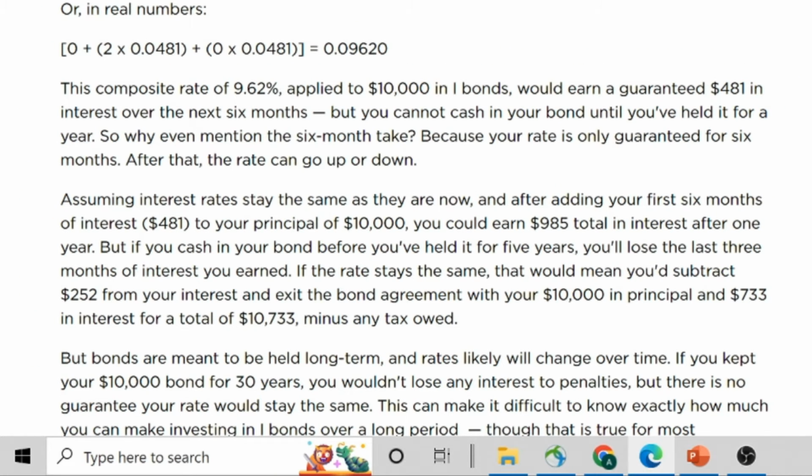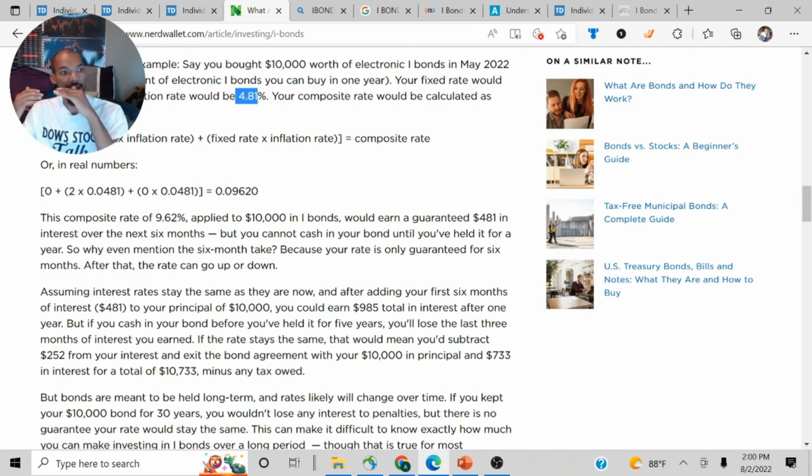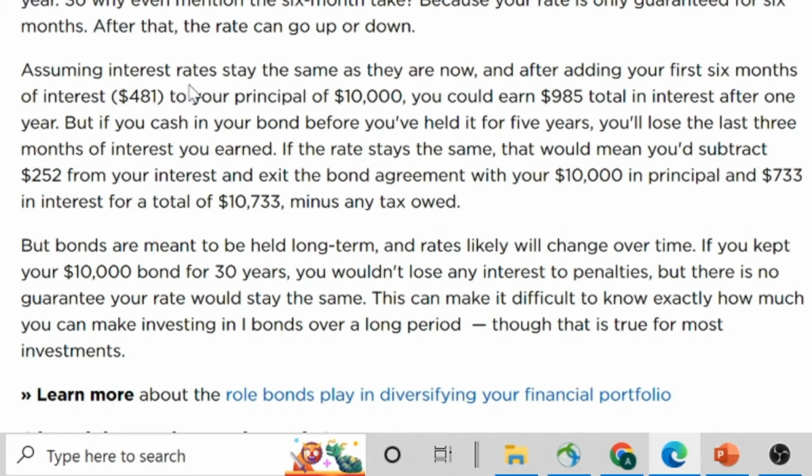But remember, you can't cash your bond out until a year. Once those 6 months happen, you'll then find out what the new rate will be, and it's based off the Consumer Price Index. So if inflation keeps going higher, the numbers will be higher. If inflation goes lower, then the rate that you'll get interest on will be much lower. Because you're only guaranteed for 6 months, your rate can go up or down after that. So assuming the rate stays the same, then you would get the other $481 as well.